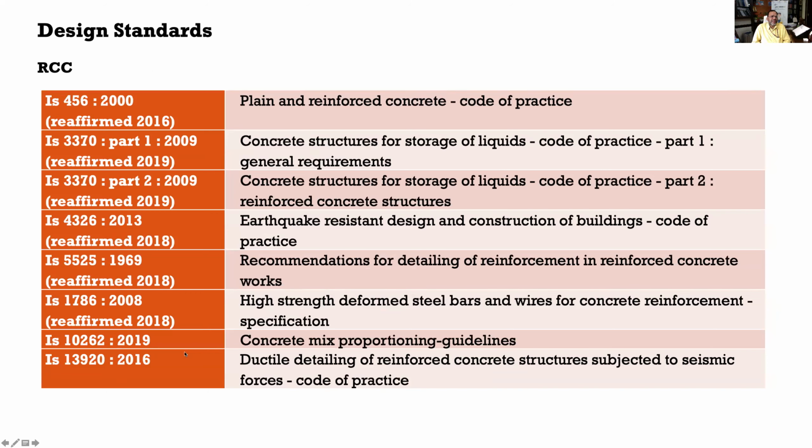For RCC, the most important code is IS 456, and I always call this code the Bible for civil engineers. So IS 456 is a must-have code, which gives you in detail the concrete, the structural design of various structural elements and other things. Also, whenever you are working in an earthquake-prone area and you are working with reinforced concrete, you need to refer to this very important code, which is 13920. That code provides ductility to your reinforced concrete structure. So how to design your structure as a ductile structure? For that, you need to refer to 13920.